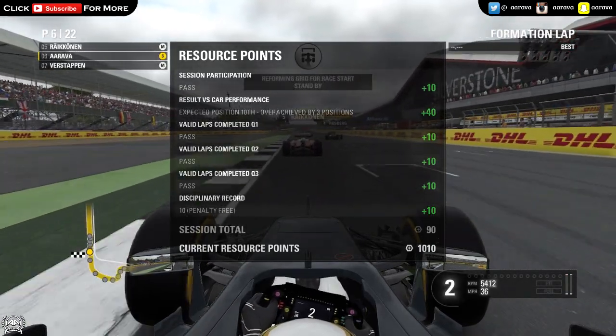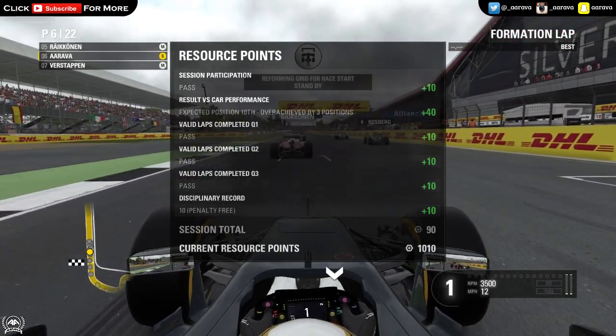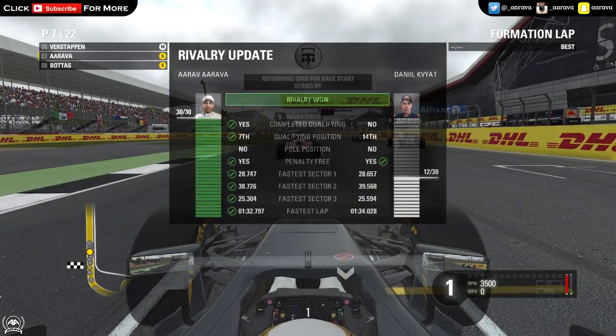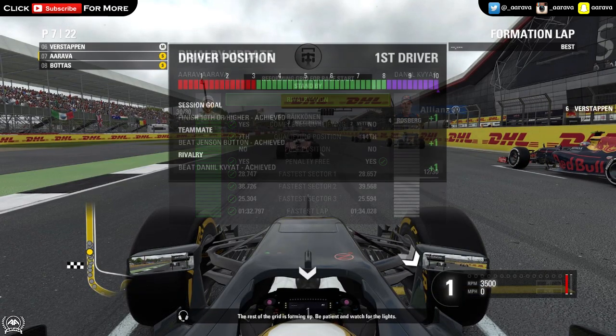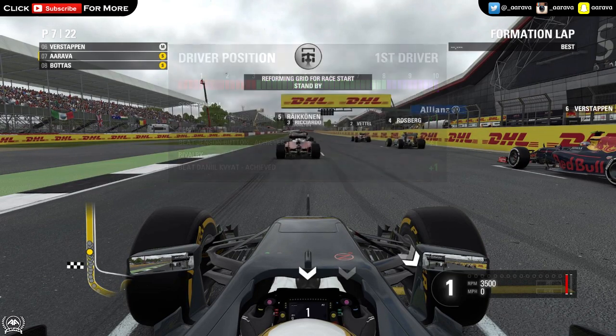But you can see as we line up on the grid, the resource points were over 1,000 now, which is pretty damn sweet to actually see. Pretty nice to look at. But obviously we're spending about 900 on the brand new engine for the next race. We've beat Toro Rosso already on the rivalry. Pretty damn good, and has been the case for quite some time now. Our team are very, very happy with us. 10 out of 10, first row position, all 3 objectives met in qualifying.